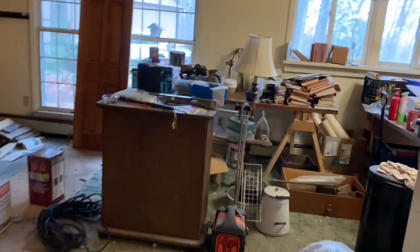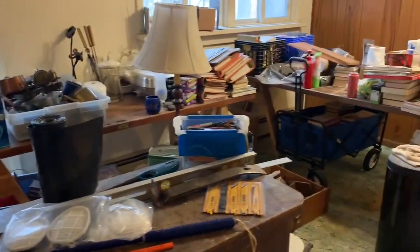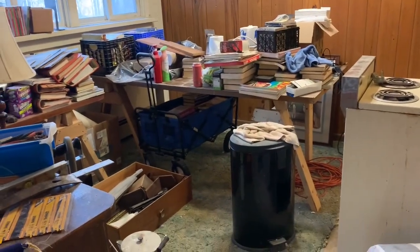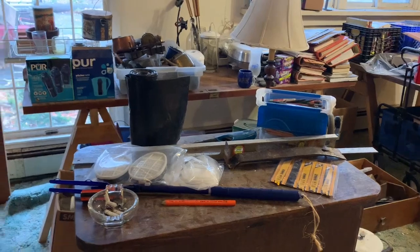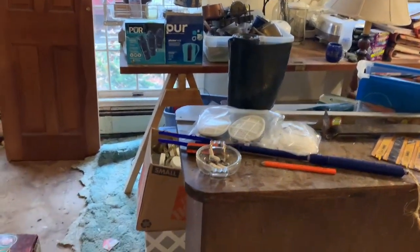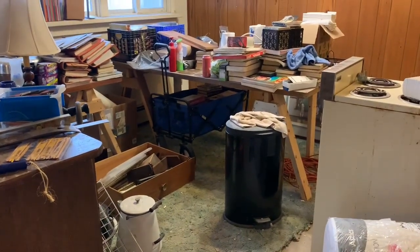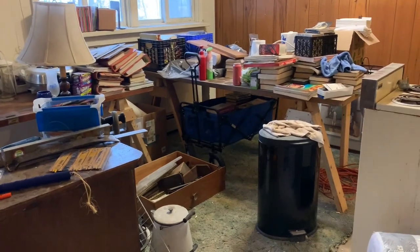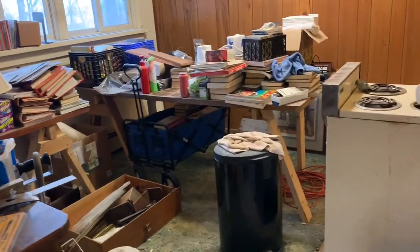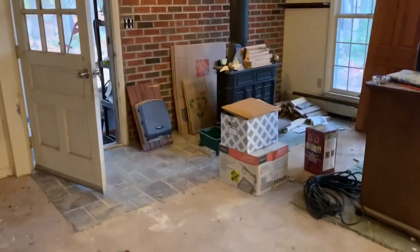But we're going to start by pulling out the stuff that isn't worth keeping, and the rest of it has to find a home in the barn. Because the barn is busting at the seams, I'm going to have to say that the keep portion of this stuff is going to be pretty low. Let's see, what else can I show you? Oh, I could show you the barn.